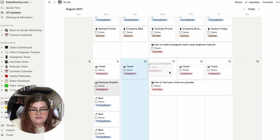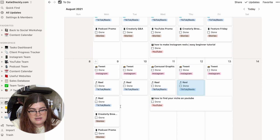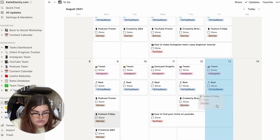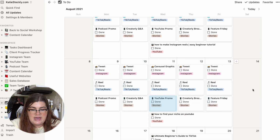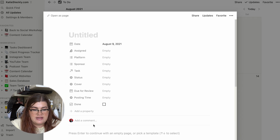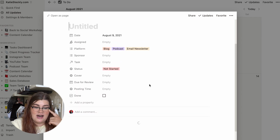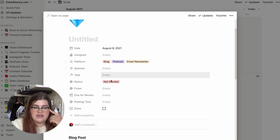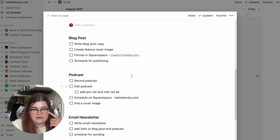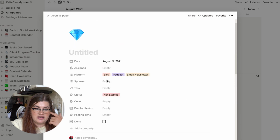So I'm going to put the carousel graphic on Wednesday. We'll add a reel to each day of the week, and I just click and drag like this. And then now I will organize our story content based on when it goes live. And then what I will do separately is I will just add an item, and then I will create our cornerstone content, which this template, as you can see, automatically populates blog, podcast, email, status as not started. And I've got a whole to-do list that helps me work through content batching for the blog post, for the podcast, the email, and Pinterest stuff when I do that.